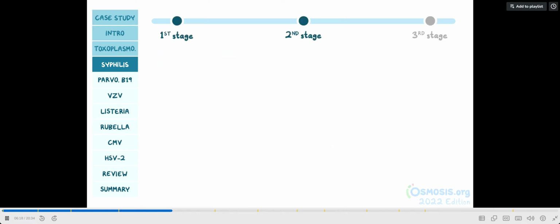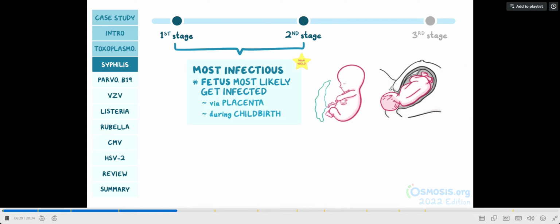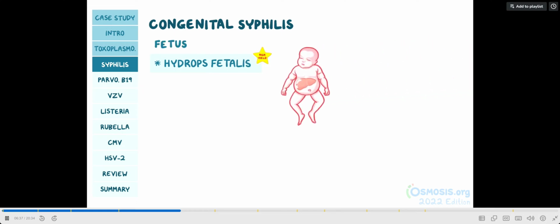What's really important to remember is that the first and second stages are the most infectious, so that is when the fetus is most likely to get infected, either via the placenta or during childbirth. Now, congenital syphilis often results in hydrops fetalis, which is when the fetus has an abnormal accumulation of fluid in soft tissues. This poses a great risk for stillbirth, which is when the fetus dies within the womb.